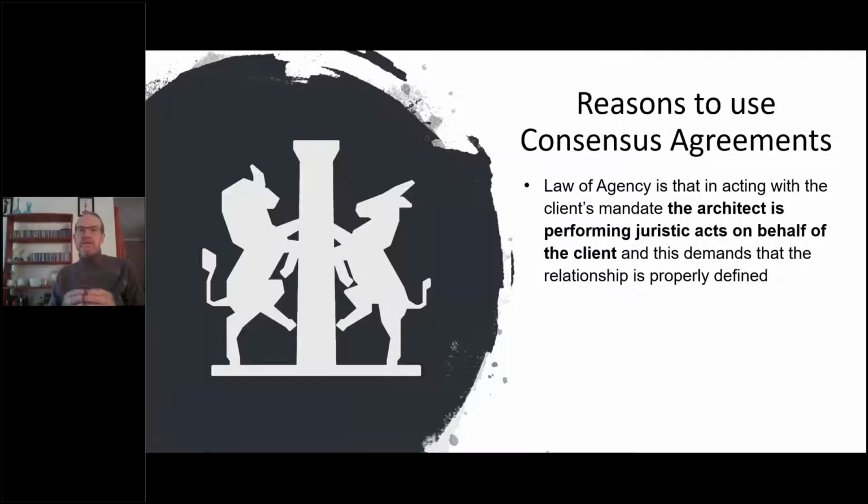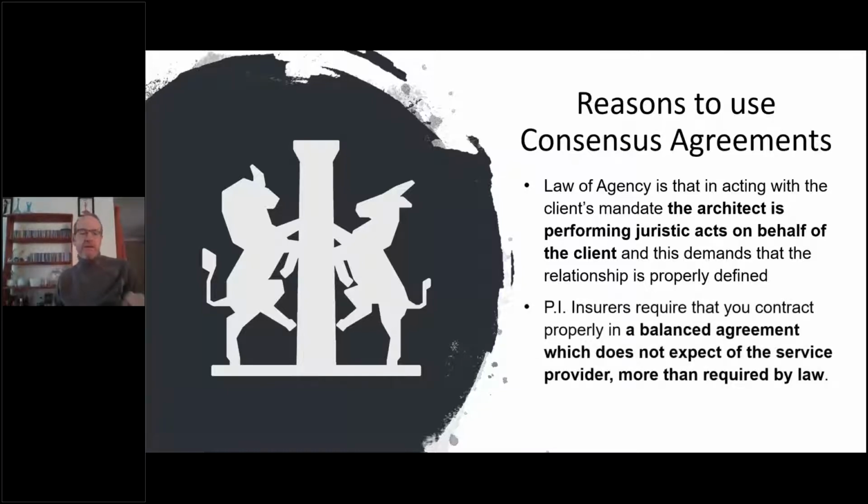Law of agency, as you know, is a major aspect of the work of what we do. Our basis of appointment is based around the law of agency, that we are an agent for the client, and we are performing juristic acts. We are performing legal acts that he should be doing, but we're doing it on his behalf. So we have a huge responsibility in that regard. And finally, PI insurers require us to have a balanced agreement with our clients that provides nothing more than the law requires us to do. And if we step outside that line, there are consequences.